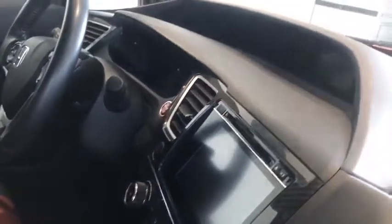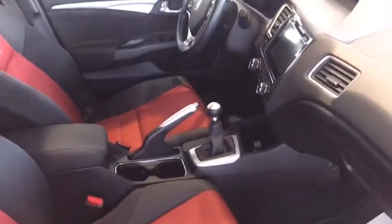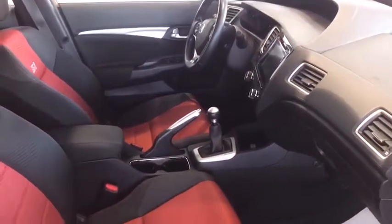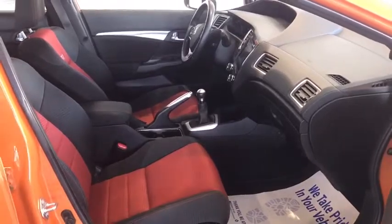Anyways, push button start. You've got the moonroof, sunroof, 6-speed there, sport pedals for gripping, and then up front you have the AM, the FM, the CD, and again, like I said, 7-speaker sound system with the subwoofer.